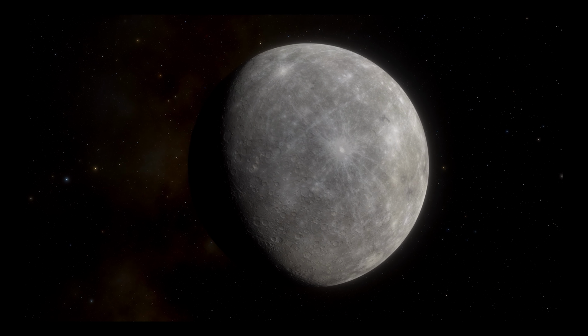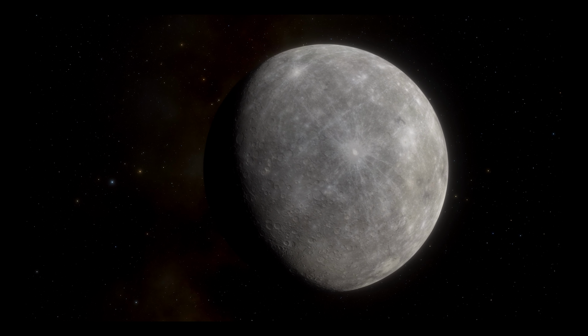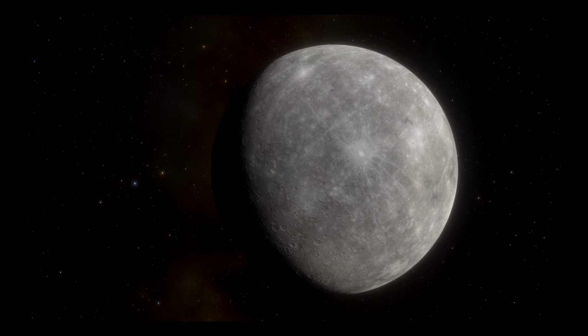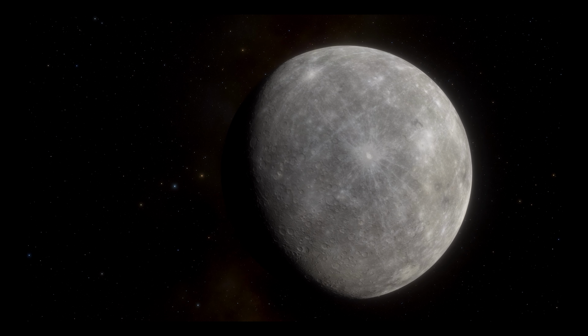Mercury, like other planets in our solar system, is believed to have formed from the dust and gas that surrounded the Sun in its early days. The current theory suggests that a large object, such as a planetesimal, collided with the young Mercury and stripped away much of its outer layers, leaving behind a dense core.